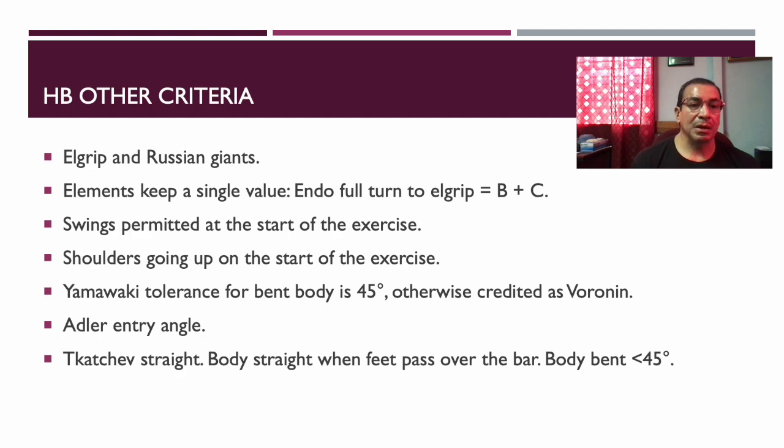Yamawaki tolerance and Tkachev tolerance. Tkachev straight tolerance is for a body bend of less than 45 degrees. In the case of the Yamawaki, it's recognized as a bottom-in if the bent body is over 45. And in the case of the Tkachev, it's recognized as a C Tkachev. And the Adler's entry angles, they don't need to be performed from a handstand. They can be done from any entry angle.